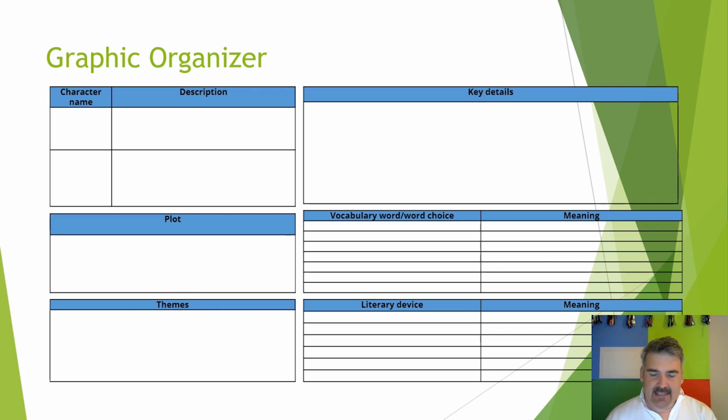As we read and discuss each of these elements of the text, we will pause and give you time to write your notes onto your graphic organizer. We'll actually be using this organizer all week, so please keep it handy throughout the lesson and the rest of the lessons of the week.